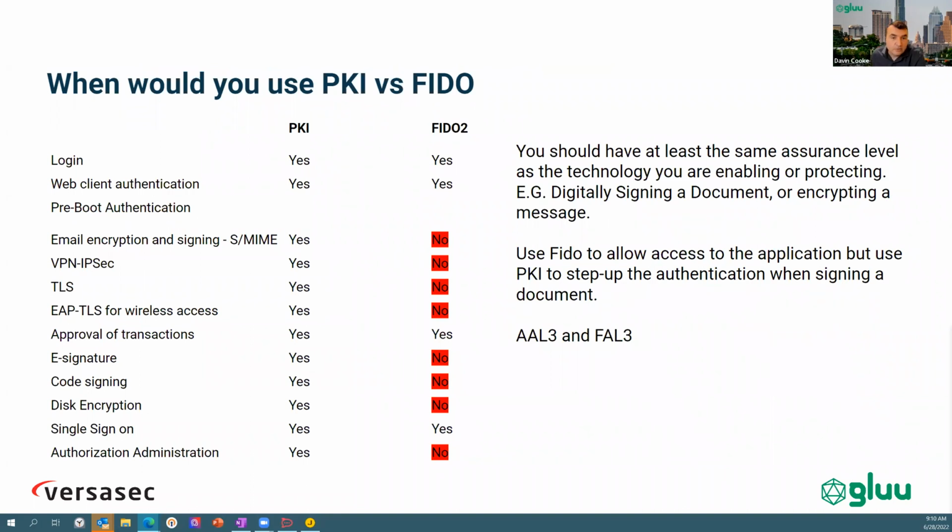Exactly. I think John raises some good points. We thought it was important to list some of the use cases where you might use FIDO and where you might use PKI. Essentially, as a rule of thumb, you should have at least the same assurance level as the technology you're enabling or protecting. So if you're digitally signing a document or encrypting a message, perhaps you want to rely on certificate-based authorization to do that, or to step up to certificate-based authentication. A typical use case would be to log into the application using your FIDO2 key, and then when asked to digitally sign a message, you would use your certificate to do that.